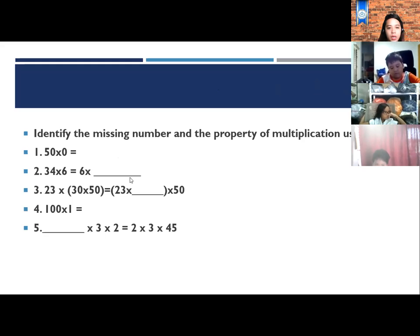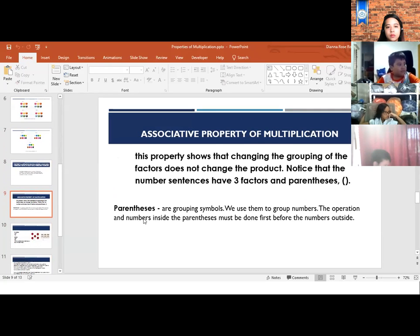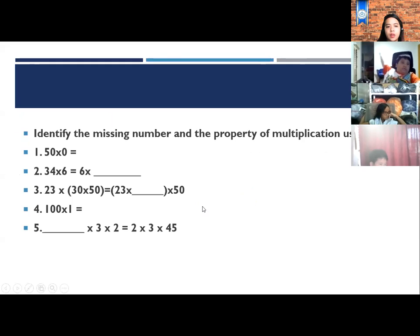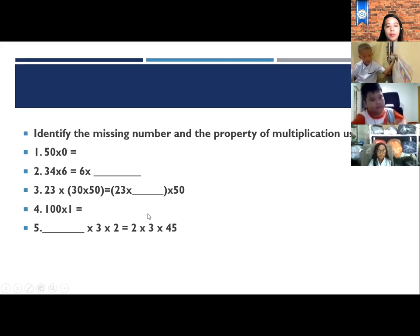Okay, so you have here commutative property of multiplication. How about number 3? What is in number 3? Associative property of multiplication. Mm-hmm. Associative property. That's number 3. Are you sure? Yes. Okay, next. How about number 4?